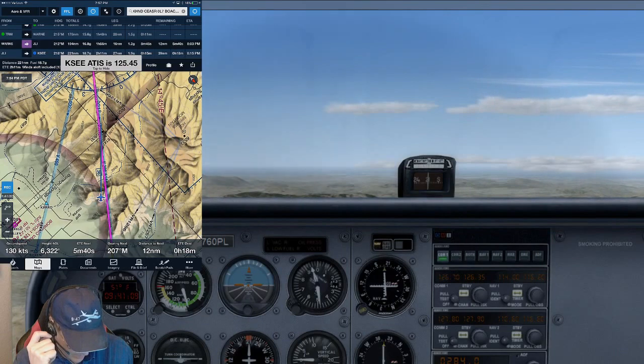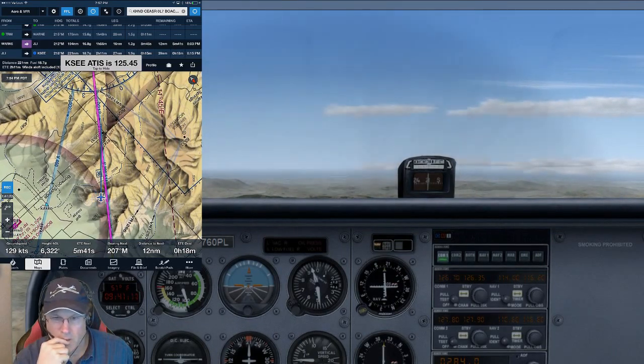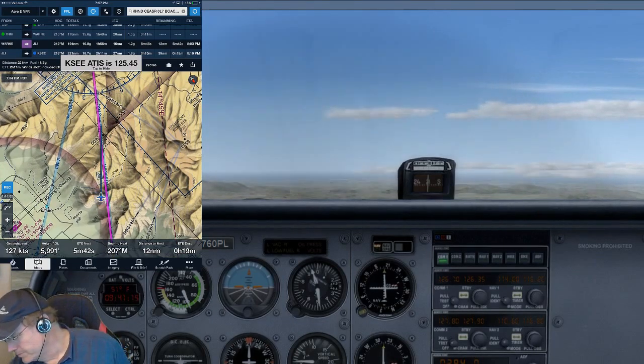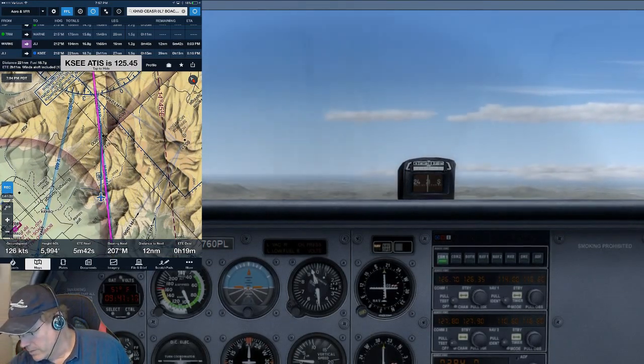Legacy 2 Bravo Tango, turn right direct Mids, cross Mids at or above 4000, cleared RNAV Zulu runway 30 approach. 8500.